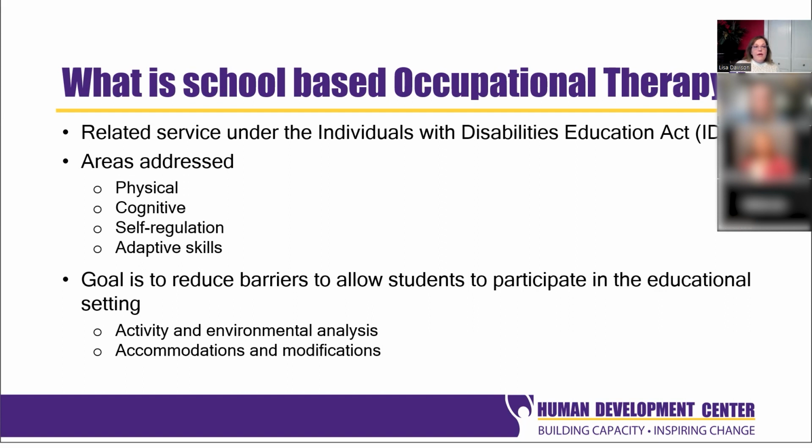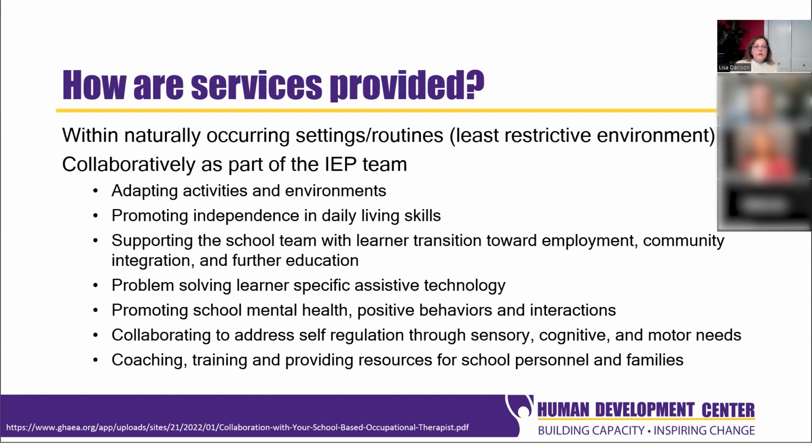And we do that through activity and environmental analysis and by accommodating and modifying environments so that students can fully participate. So how are the services provided? They should be provided within the natural setting or routine in the least restrictive environment to the maximum extent possible. They also should be provided collaboratively as part of the IEP team.